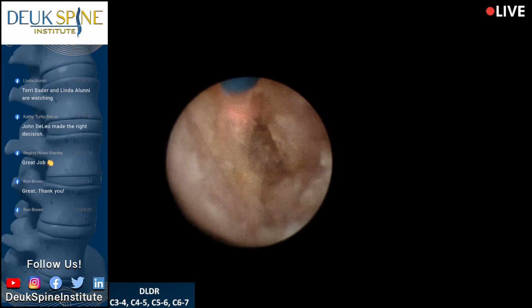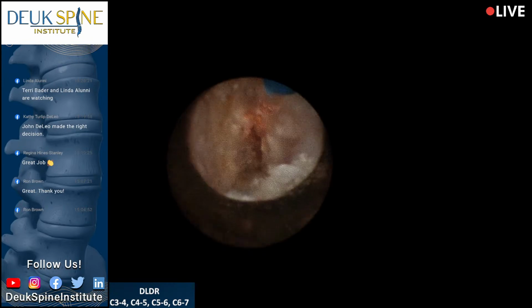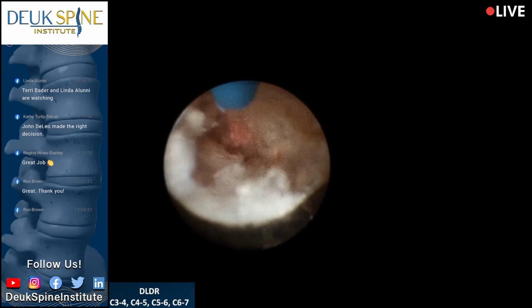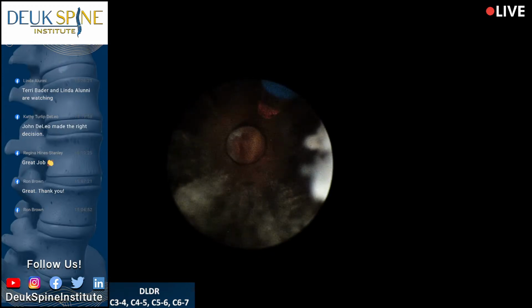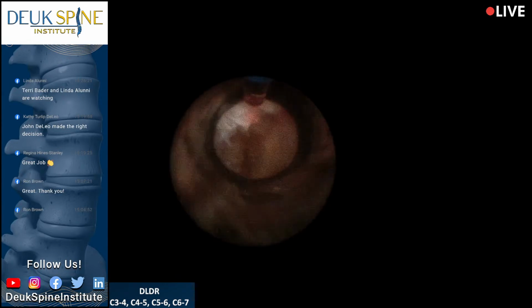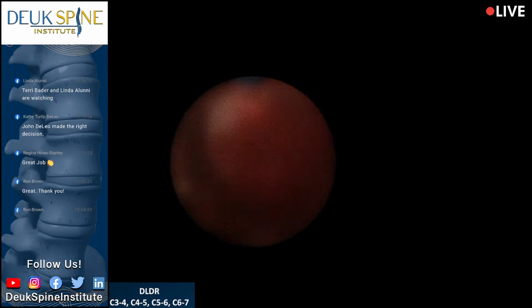And we're just sitting here at that C3-4 disc, just making real slow progress. There's very little movement of the bones. I mean, I've been working on this now for a good 10 minutes and I have not gotten much movement whatsoever. So this is a very, very scarred together disc.